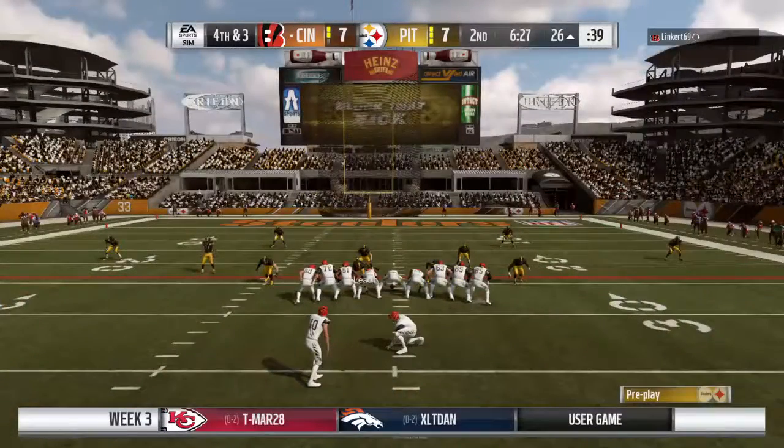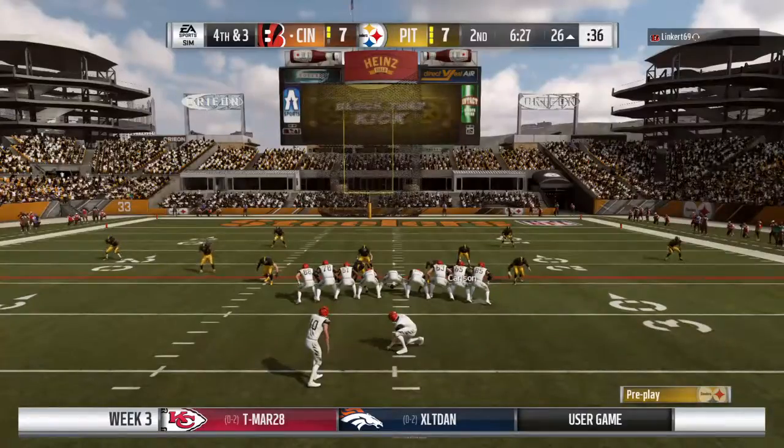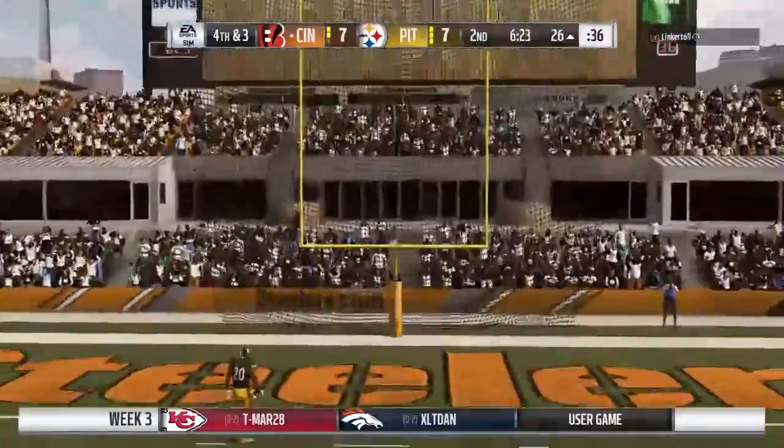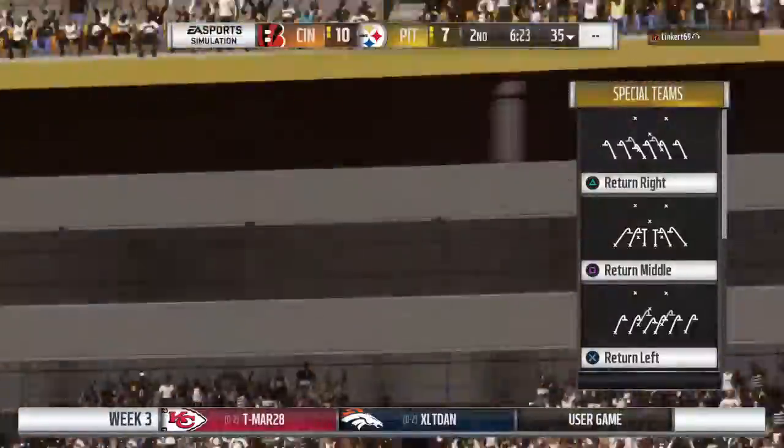Now Cody Parkey out to try the field goal. On the right hash, it's a 43-yard attempt. And Parkey's kick is good. And they take the lead here now at 10-7.